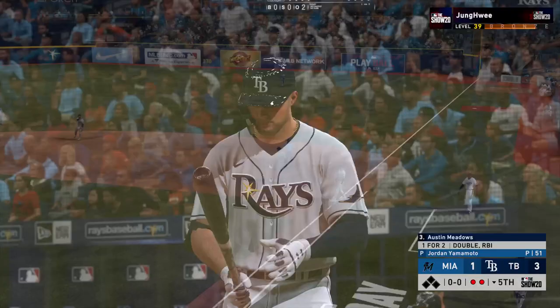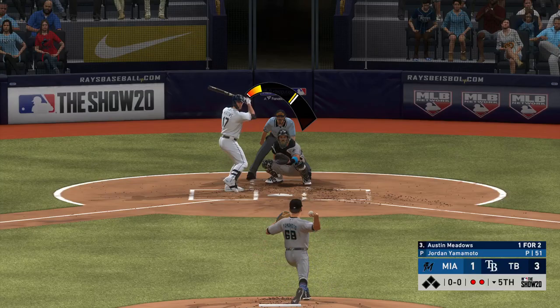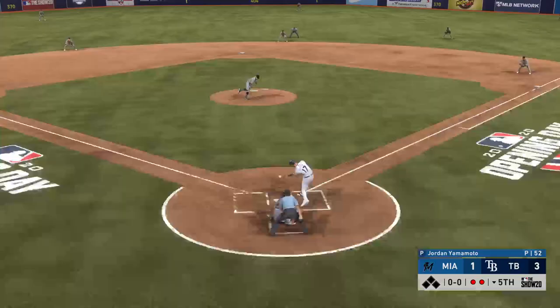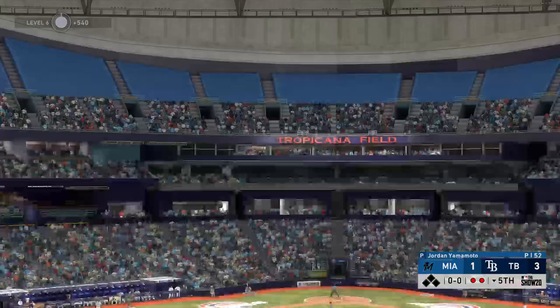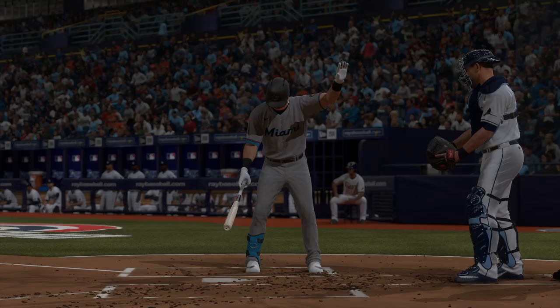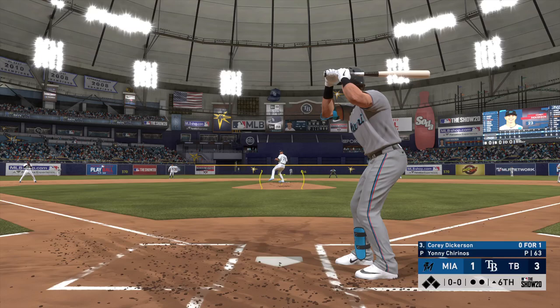Trying to pick things up where we left off. Austin Meadows. Infield in the overshift here. Now the pitch. Back up the middle. Fielded cleanly. Throw in the dirt, but a good scoop at first saves an error as this side is retired. Stepping in, Corey Dickerson. He flew out in his last at-bat. The left fielder, number 23, ready to deliver. Here's the first pitch.